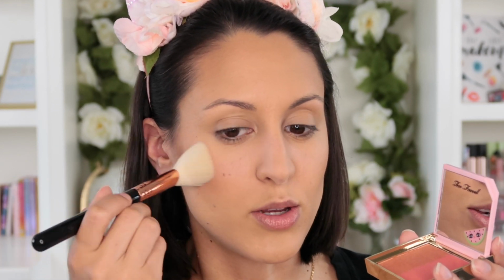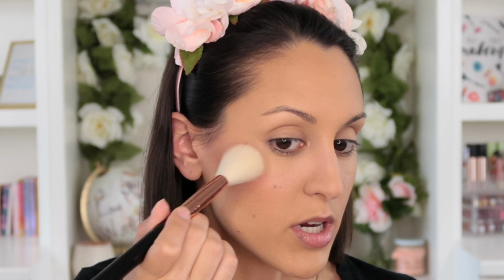This one is scented too. The smell is not super watermelony to me. It's actually not my absolute favorite, but it doesn't smell bad. Color-wise though, I feel like that's really pretty. Definitely gives a nice hot pink kind of flush to the cheeks, which I think is very spring summery. And it's not going on insanely pigmented. It's pretty easy to blend out, which I appreciate.